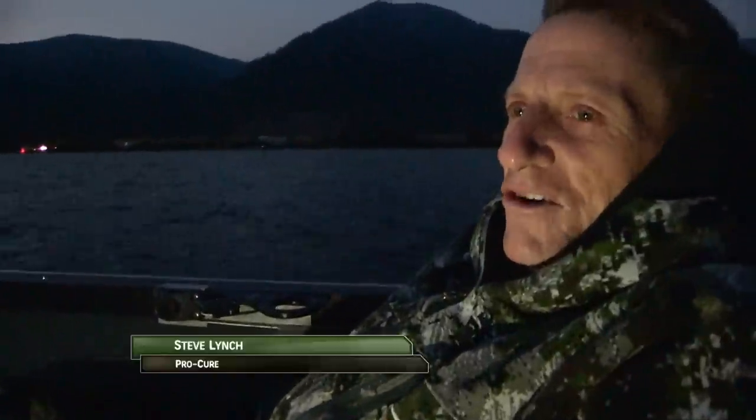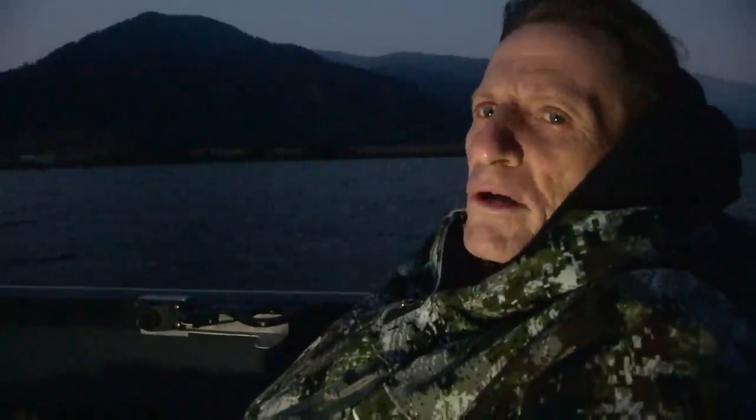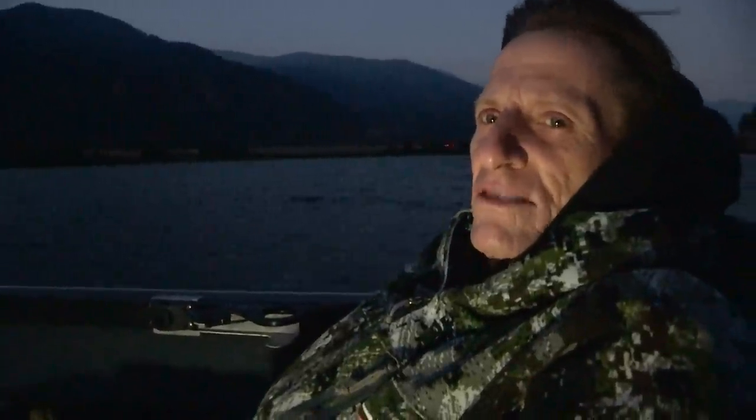Our plan is to get here early to hold the spot, and then we need it light enough so we can see the angle of our line. Pretty much want it straight up and down. So if it's too dark, you just really can't see the lines and we'll be all over the place. So about another 10 minutes, we'll be fishing.